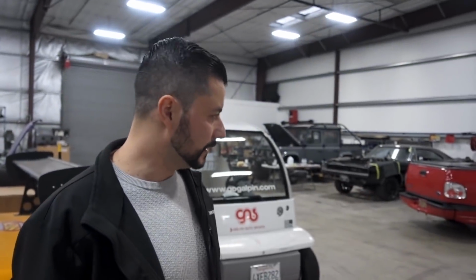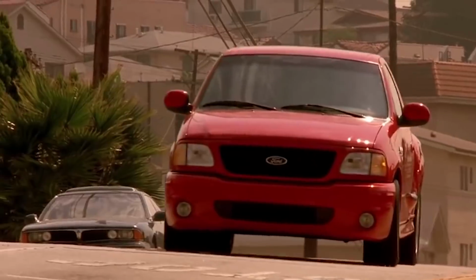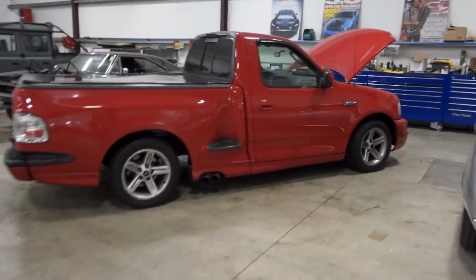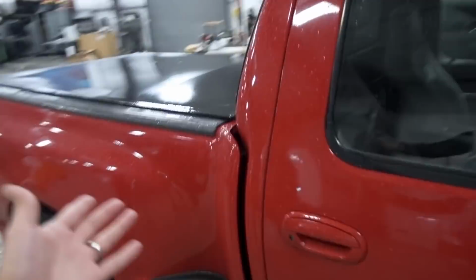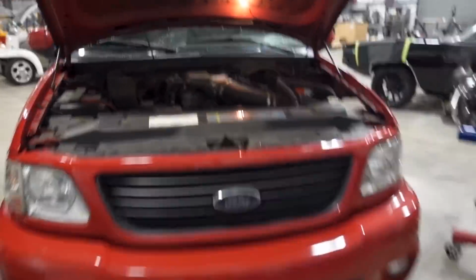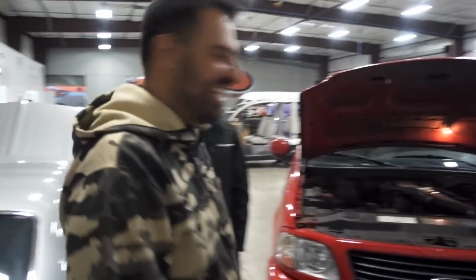Wait a second. This is really the same one that Paul Walker drove in Fast and the Furious 1. Yeah. Oh my God. So these are legendary, Tommy. You're right. Holy shit. And you can even step on them on the side. Whoa. I mean, it certainly looked way better in the movie when I didn't.